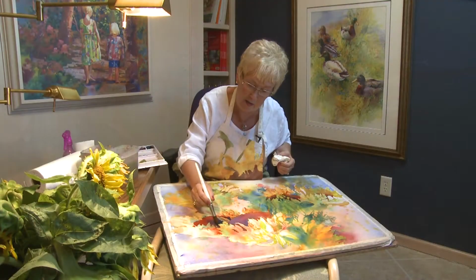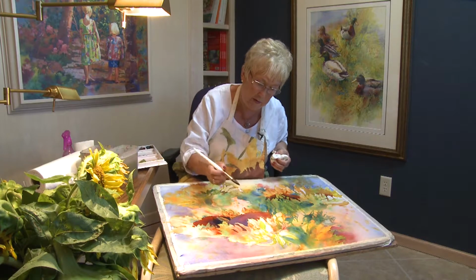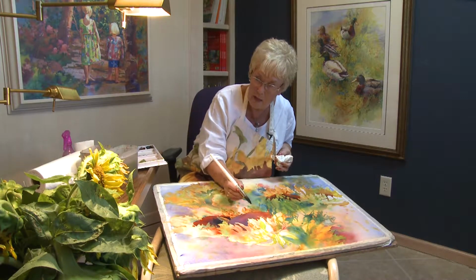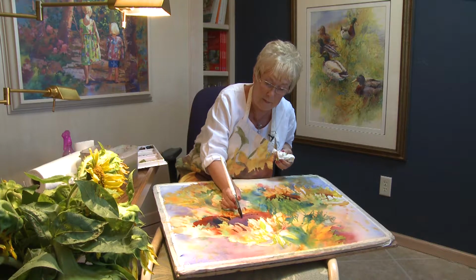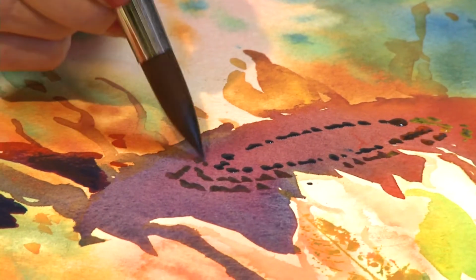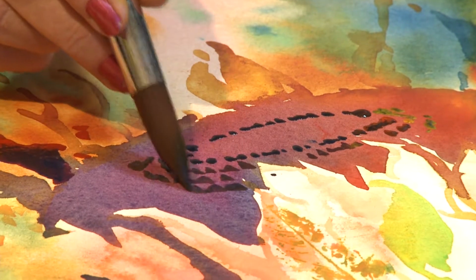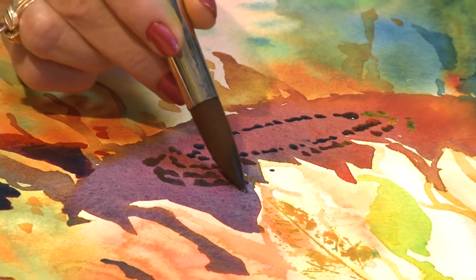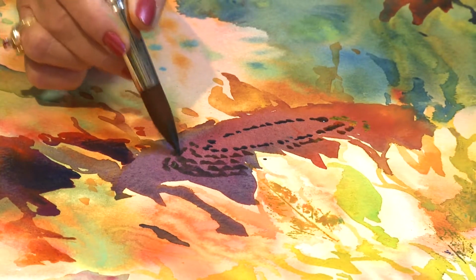So I'm going to pop the interest area out with the darkest darks behind the interest area, right there. And then I kind of seem to have a little circle here. Damn how it goes. I'm not going to finish it totally, but you can get the idea. In the interest area, again, I strive for the lightest lights, the darkest darks, the brightest brights, and the most detail.